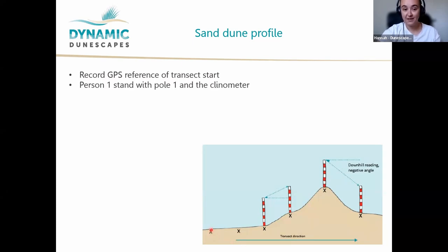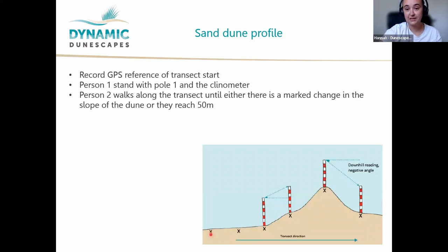Person number one is going to stand with one of the ranging poles and a clinometer, which is used to assess the angle between two different points. And person two is going to walk along 50 meters, so this is our 50 meter mark, or until there is a marked change in the slope of the dune. If you imagine this first bit, there hasn't been a marked change, so they've walked 50 meters, not much change. They'll record it and they'll take a picture in each direction.